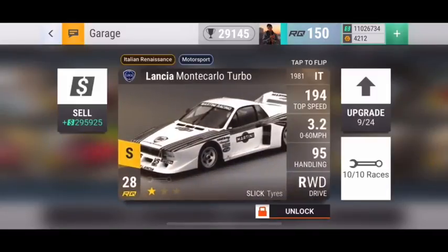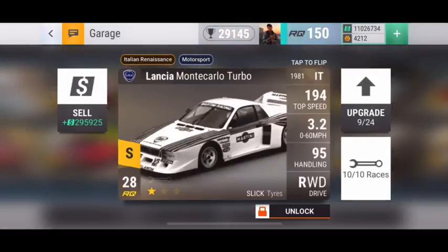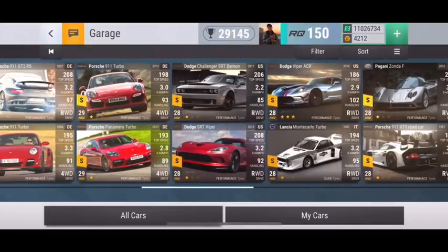The only reason I finished tier 1, 2, 1, 2, 2, in that order, in all the Italian Renaissance events, or all the Italian events in general since Italian Renaissance came out, is because of this car. And also it's because none of them had rain, so I got really lucky with that.